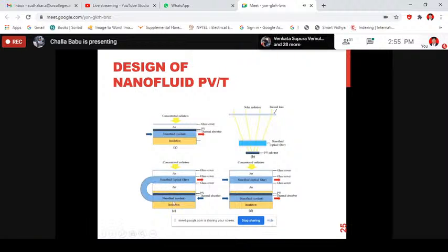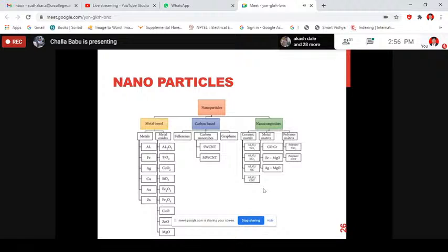The design itself is saying that we have many kinds of design structures. We can make any single change in the design, which will impact the performance majorly. When it comes to nanoparticles, these are all the nanoparticles currently used in the PV thermal area.